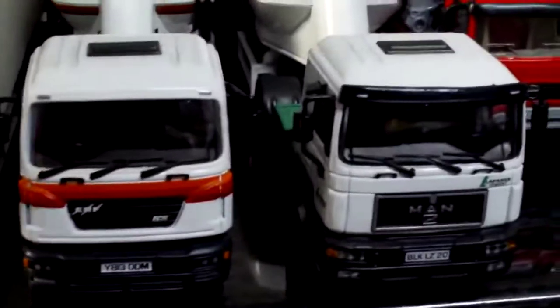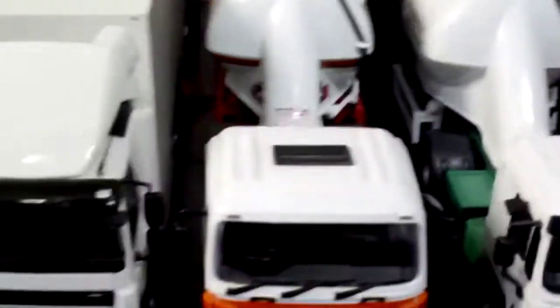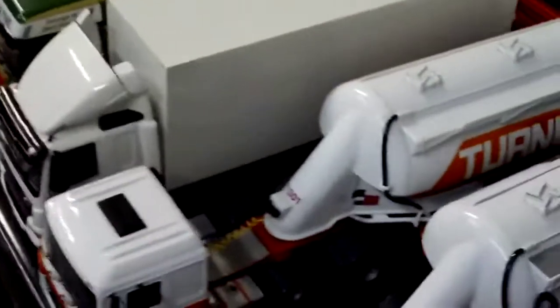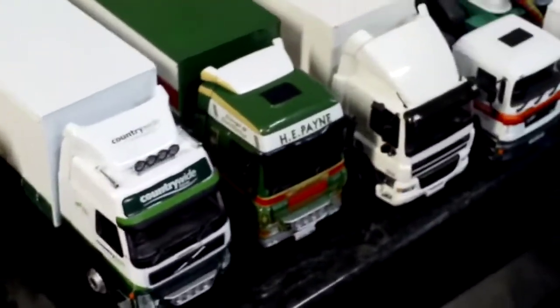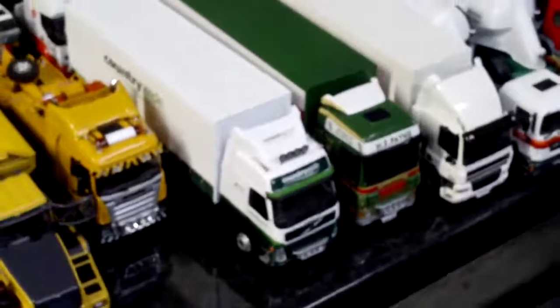And then just a white DAF XF. I was actually going to pull that apart and make it into a flatbed recovery lorry with a winch and flatbed with a beaver tail and a couple of ramps on it. And if I could find a high hub to fit in, it wouldn't have been too bad. Just like one I'm making in real life. And you'll have to get a few photographs up so you can see it. And another couple of rigids, HEP and Countrywide. Hope this is coming out alright. This looks a bit bright here.